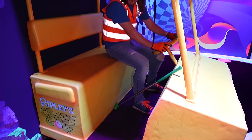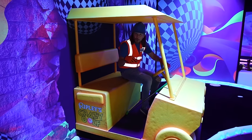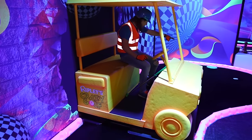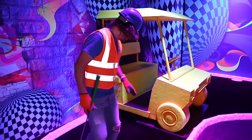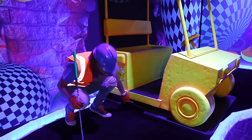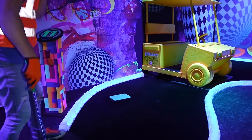Beep, beep. Oh, look, it's a golf cart and a mini golf course. That's crazy. So on this hole, you actually have to hit your ball up underneath the golf cart to the hole over there. Oh, this is awesome. Come on, let's try it. All right, let's see. Oh, see? There's the hole right there. That's where we've got to hit it. All right, so let's try it. Set our ball down. Let's line this up. All right.